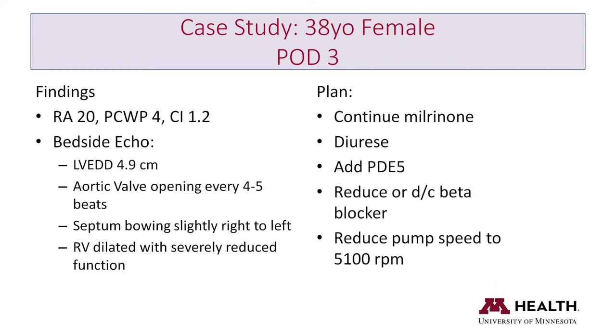We're going to continue the milrinone, because it's good for both sides of the heart. We're going to diurese her. We'll consider a phosphodiesterase inhibitor such as Revatio to dilate the pulmonary vasculature. We're going to reduce or discontinue any beta blockade because of its negative inotropic effects. And we're going to slow that pump down. We're going to slow her down to 5,100 RPMs.